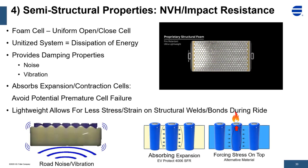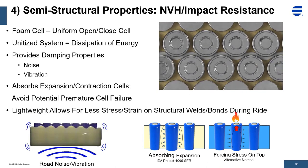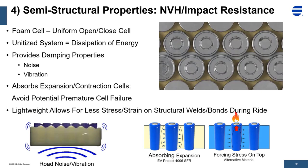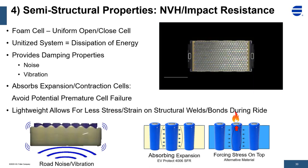The EVProtect 4006 has a soft but yet firm foam structure of open and closed cells that gives this material some unique benefits when compared to other two-component chemistries. So one example is after the material is cured and has encapsulated the battery cells and other components, the material actually acts as a unitizing force, ensuring that the energy into the battery system will be absorbed across the entire battery and not just one point. So this actually will help prevent isolated failures, which ultimately could cause safety concerns.